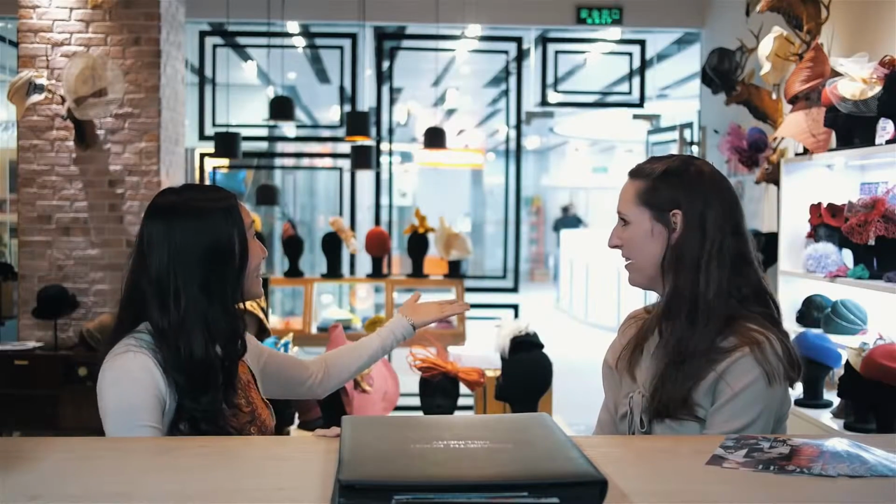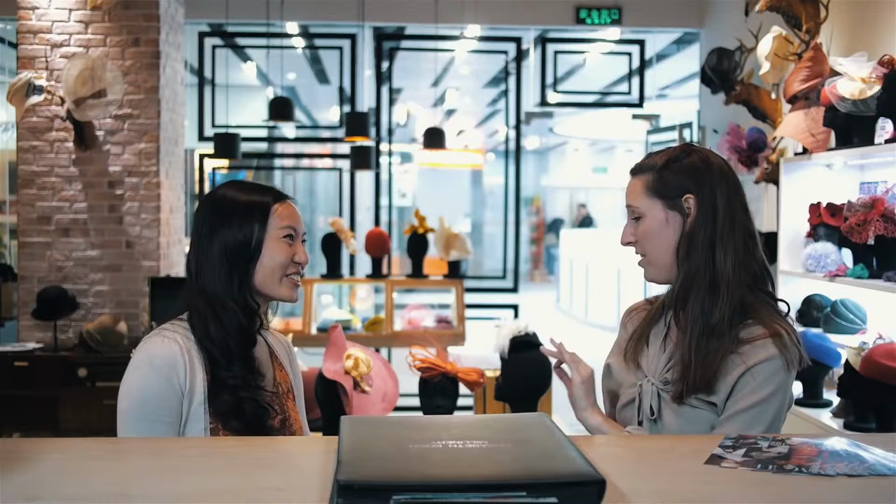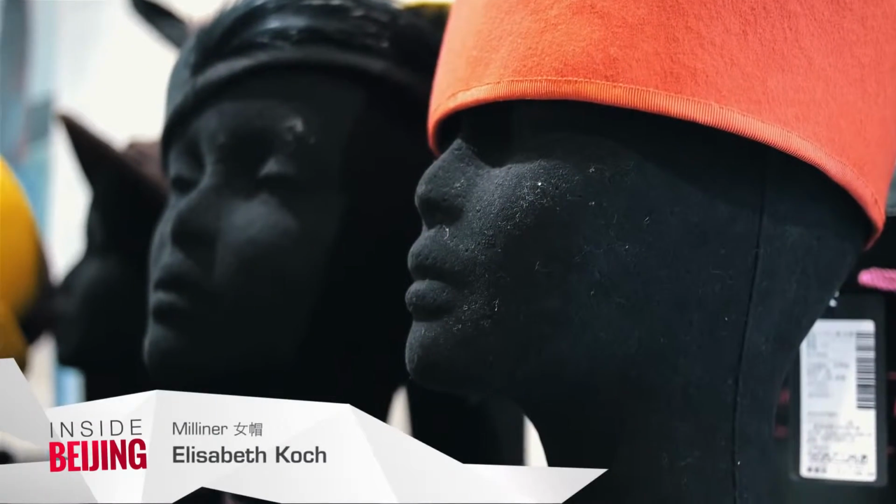I'm really happy to be here. And I see all your creations are so funky and so cool. And they're each unique pieces. I'm sure each one is handmade. How long have you been in Beijing? Six years now. Wow, that's pretty long. I know. This is my third studio, and my biggest studio. So it's going very well.